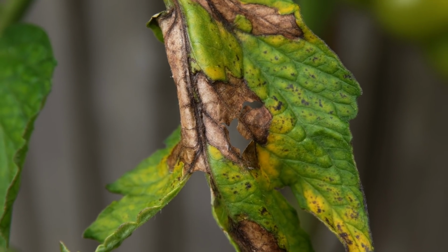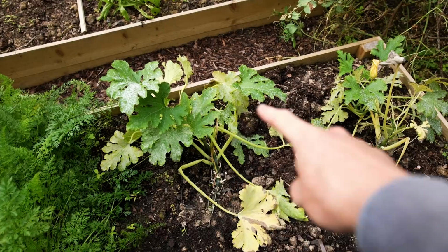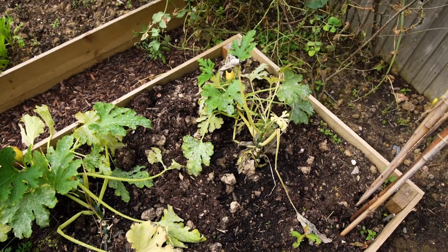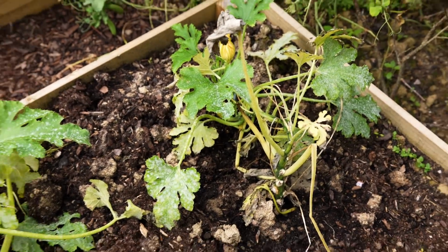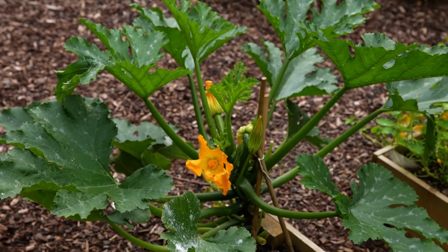However, not everything in the garden was flourishing. And for reasons I just didn't have a clue. Well, these courgette plants just don't look very happy. And I don't have a clue why. This one, however, look at that, it's a beast.